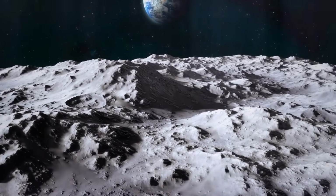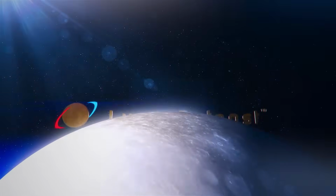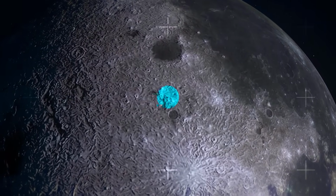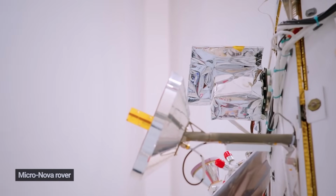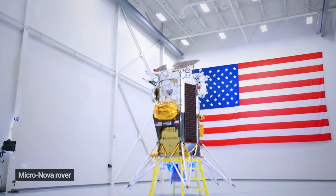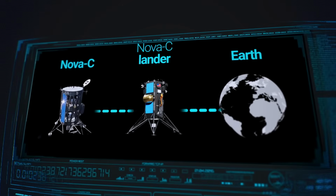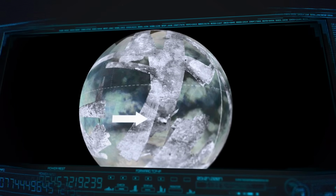But don't think this is just a fun experiment. It has significant purposes. The Lunar Outpost rover, one of the vehicles involved in this mission, will thoroughly explore an area known as the Shackleton Connecting Ridge. Another rover, the Micronova, will investigate a lunar crater in search of ice. When they discover ice and capture images, this information will be first transmitted to the lander and then relayed to Earth, an unprecedented achievement in history.